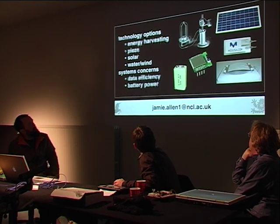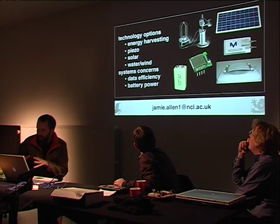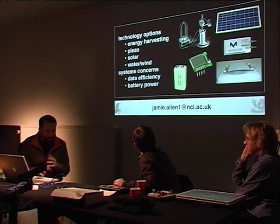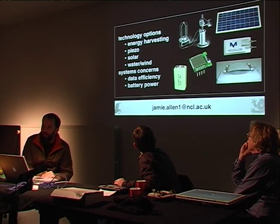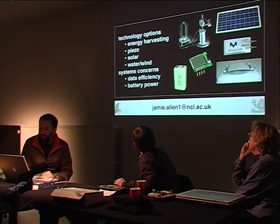So technology options, right? Ben and Brian both discussed a few of these. Really what it comes down to for some of the things that I want to do are solar, which is pretty common and known to most people. Water, wind, in terms of an installation environment, there's a lot of opportunity. I'm presently doing a piece out on the Blyth coast of northern England, which is a completely wind-driven interactive sound and light installation.